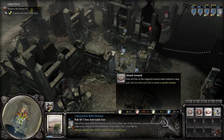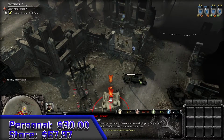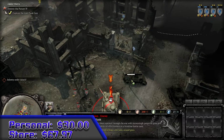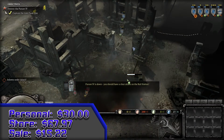I'd be willing to shell out $30 for the whole package, personally, which is only half of what they're asking for at the normal store price of $67.97. Though if you ration your money and set your sights on a sale, you might be able to spot one and snipe the game and DLC for the more acceptable loss of $15.22.